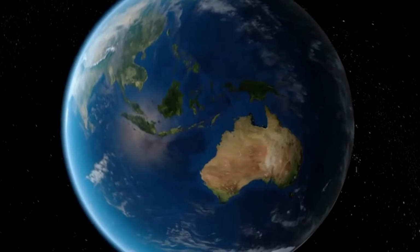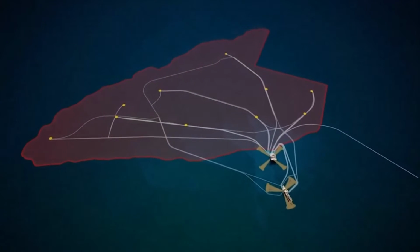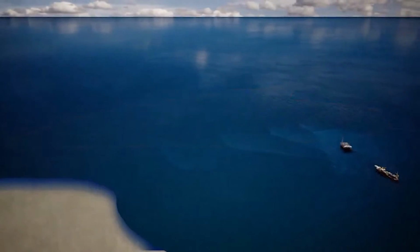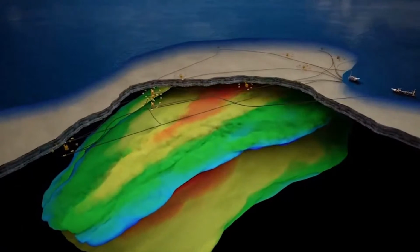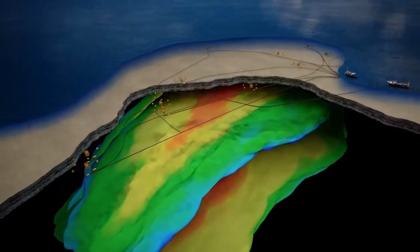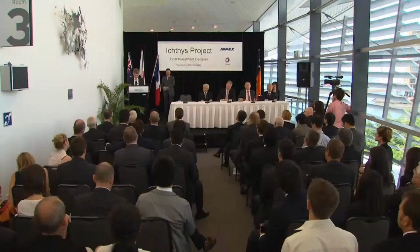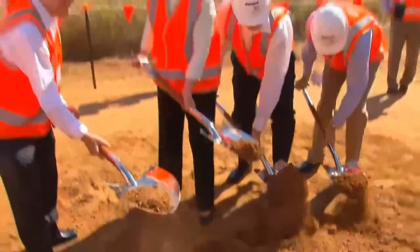Ichthys LNG is one of Australia's most exciting and challenging energy developments. INPEX made Australia's largest liquid hydrocarbons discovery in more than 50 years within the Browse Basin. Located 220 kilometres off the north coast of Western Australia, the find, known as the Ichthys field, is estimated to contain more than 12 trillion cubic feet of gas and 500 million barrels of condensate. In 2012, INPEX rewrote the record books and raised $20 billion to sanction Ichthys LNG, one of the largest and most complex oil and gas projects in the world.